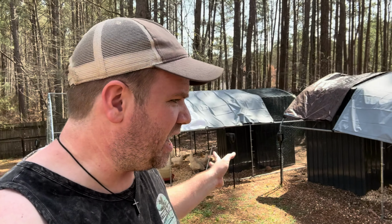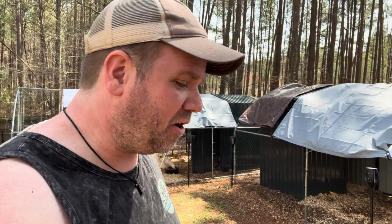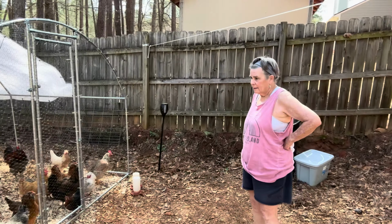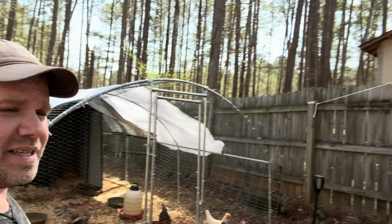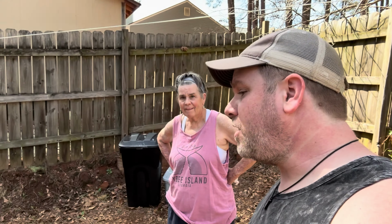Alrighty, so theirs is done here now, and I don't spread it out as much because they're going to do all of the spreading. But Mom, what do you think? Have you noticed the difference since we started putting fresh wood chips down? Oh, they love it. But the smell, too. Smells 10 times better, and it looks 10 times better. And they're just more energetic. We've also noticed that ever since we've started packing on the wood chips, it doesn't get as nasty and soggy after it rains.